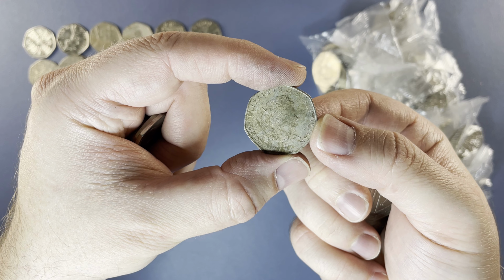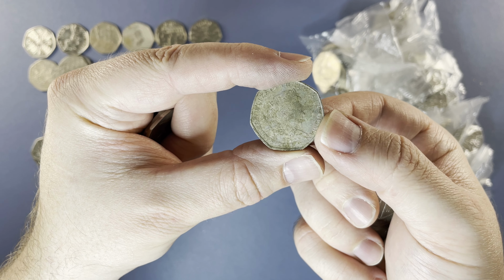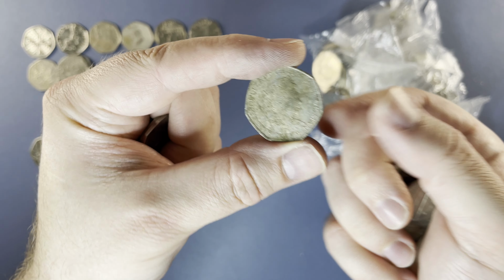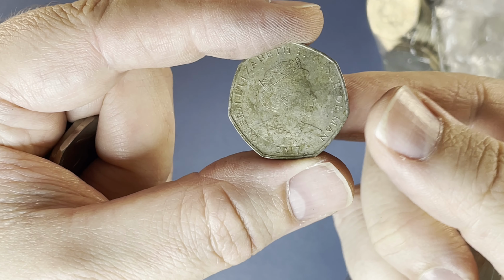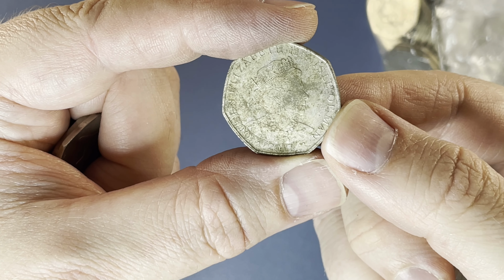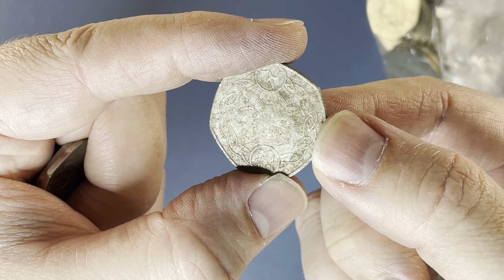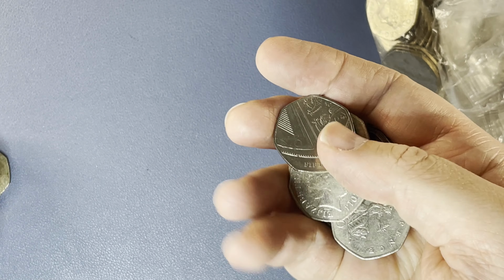Can we see a year anywhere on there? 2017, I want to say. Let's just have a closer zoom in on that, see if I can see it on the actual camera. Yeah, 2017, what a state that's in. I will try and give that a bit of a clean up. Very cool find though.